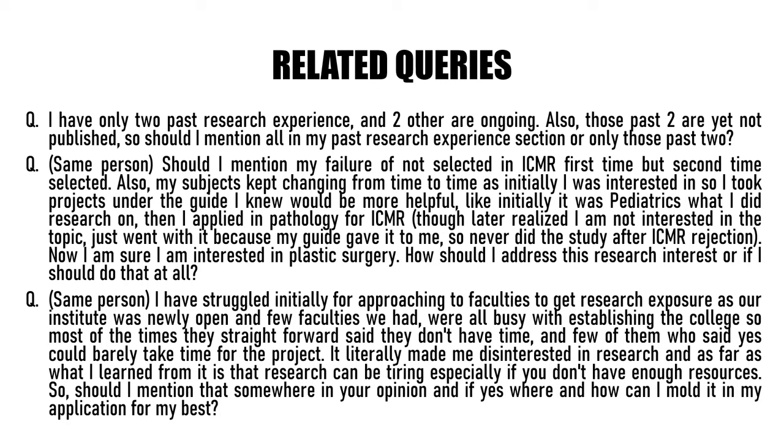In fact, do mention what working on those two researches would bring, what it brought for you. Okay. Then should I mention my failure of not getting selected in ICMR the first time but being selected the second time? Your choice, totally. If that's your journey, if that's your story, it's your choice whether to include that in your research or not.